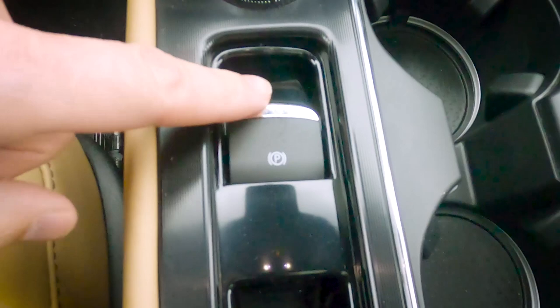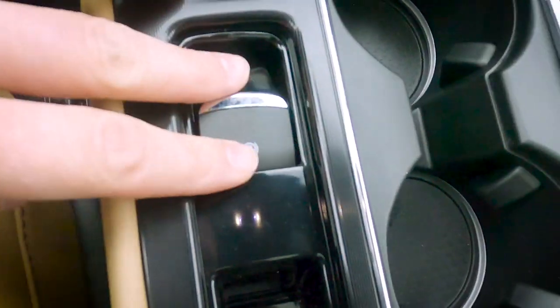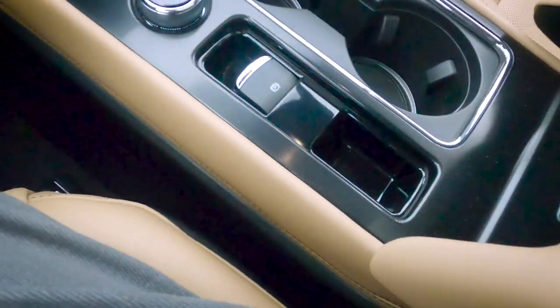From there, moving back down, we do have our parking brake. So we have our electronic parking brake. And then we've also got our little storage space underneath. So we've got a little coin spot there, and then a little bit of space underneath along the side.